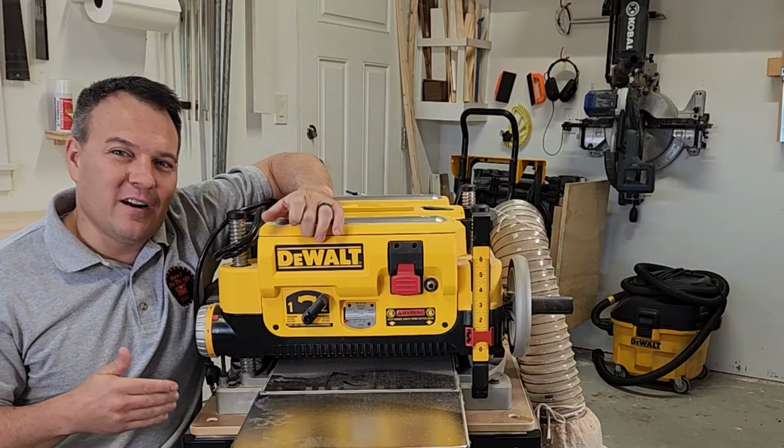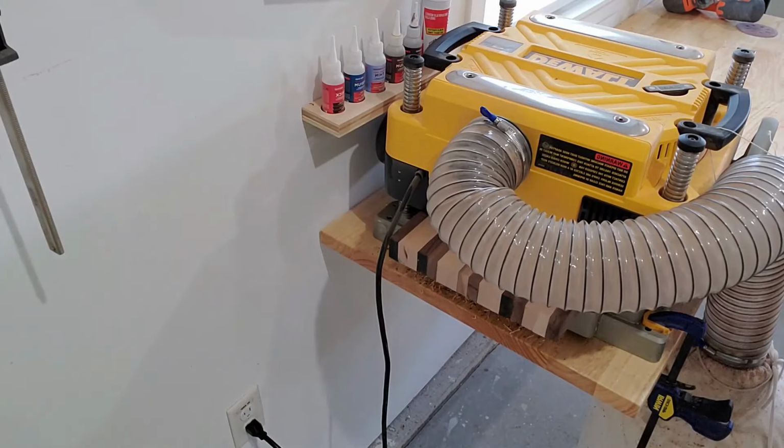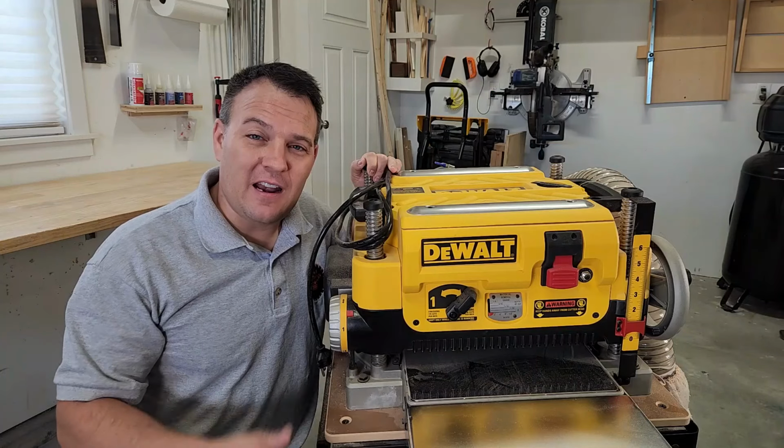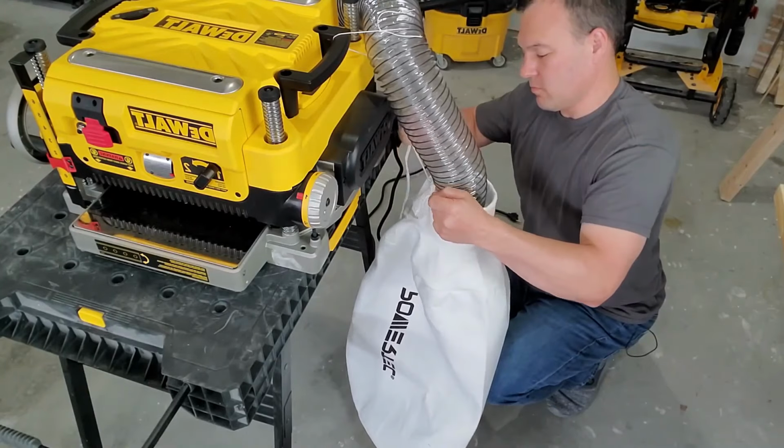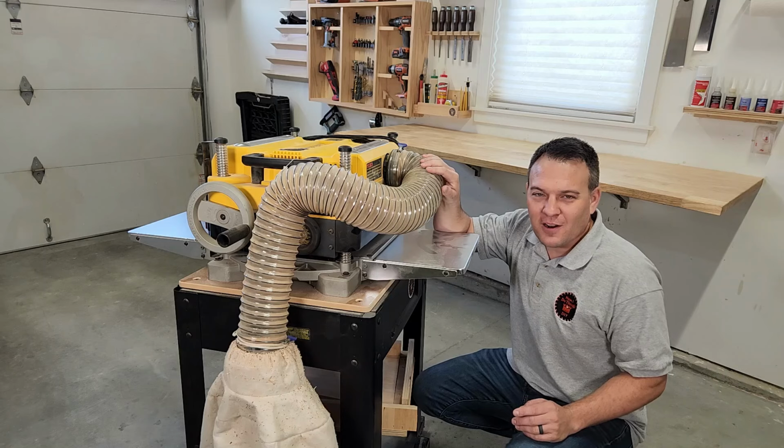Number two, my DeWalt DW735 thickness planer. My DeWalt thickness planer is my next favorite woodworking product and it's available on Amazon right now for $599. I use this planer for a number of things, including milling down rough sawn lumber, making cutting boards, and flattening glue ups under 13 inches wide. I even set up this simple dust collection system. It works great and I bought all of these products on Amazon.